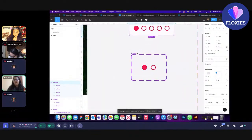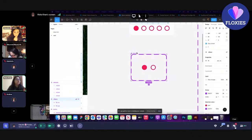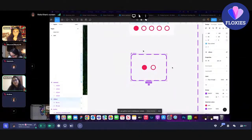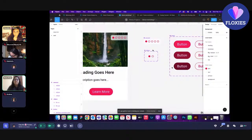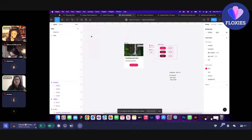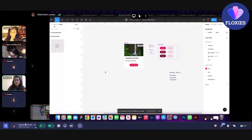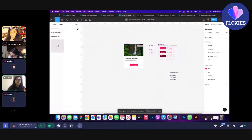So anytime you don't want to publish everything in your library or show other designers that, maybe because you're removing extra fluff, you're showing them actual components. So for instance, now what I want to talk about is how do I publish a library? Let's just say we created a ton of components.